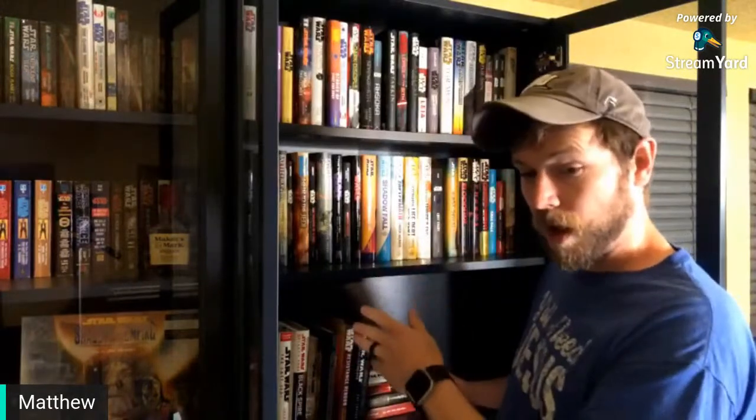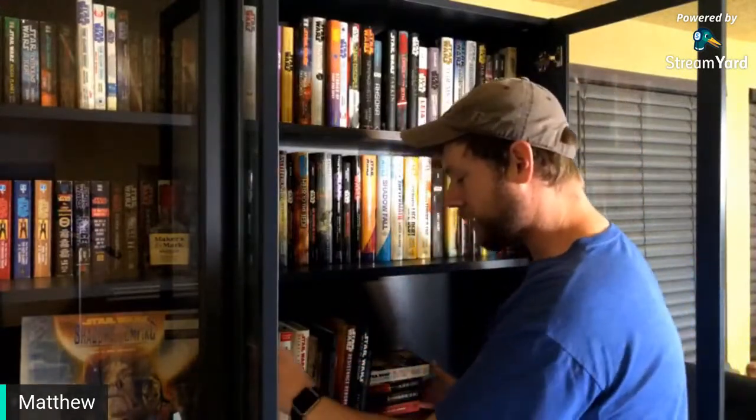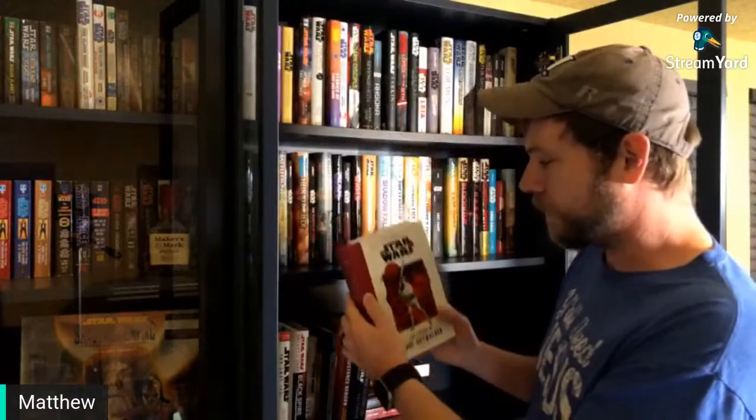We got Star Wars: The Force Awakens. To me, that novelization was not very good. It was just straightforward. Yeah, there were a couple little additions to it, but nothing special where you'd say, oh, this was a cool novelization. And then we got the Legends of Luke Skywalker.